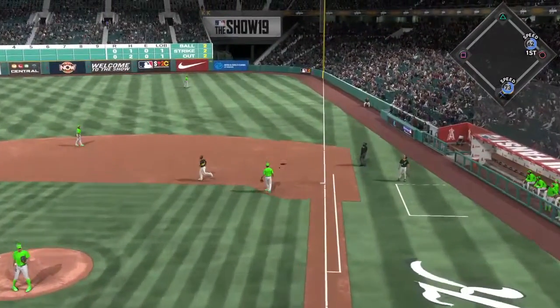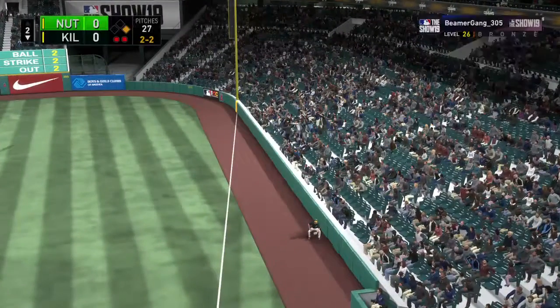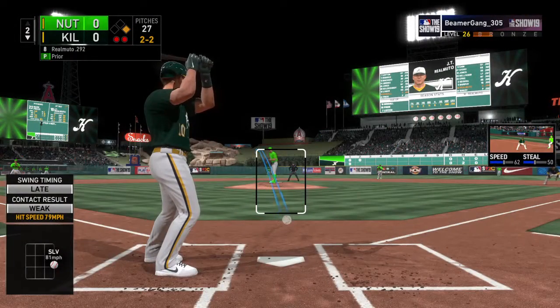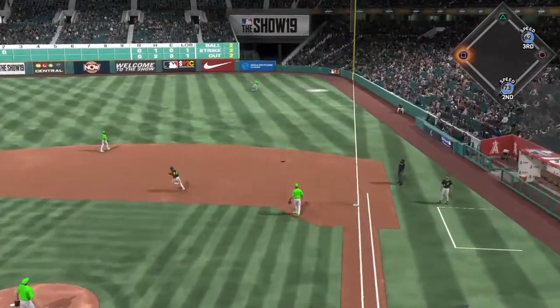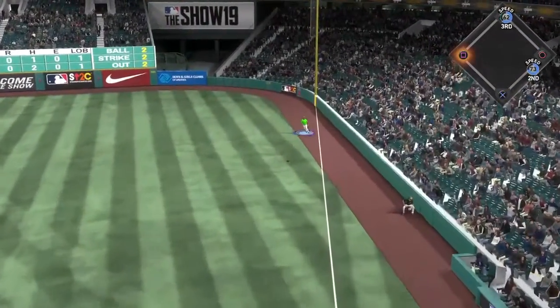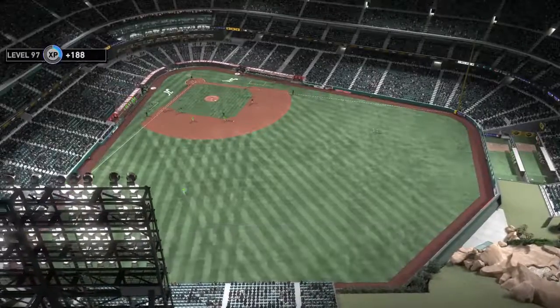High in the air down the right field line. But this is just going to wind up being a foul ball. Hit in the air down the right field line. Jones moving to his left. No trouble with this one, and the inning is over.